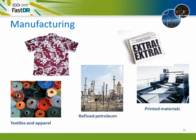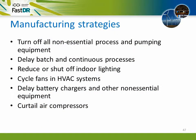Manufacturing and process facilities also present many DR opportunities, and these include petroleum refiners, printing of newspapers and magazines, as well as producers of stone, clay, glass, textile, and apparel products. The manufacturing strategies generally fall into the categories of turning off non-essential process and pumping equipment. If there is a batch or continuous process, this could be delayed until after the DR event. We want to shut off interior lighting, cycle air conditioning fans, delay battery charging, and if possible, curtail air compressors.